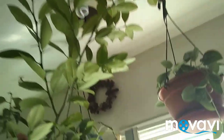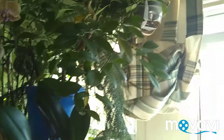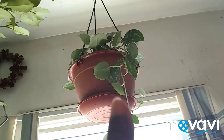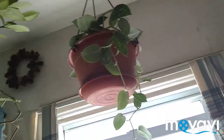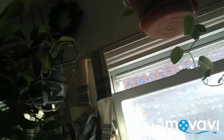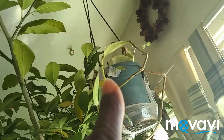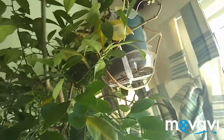This here is Rampur Lime. I moved it yesterday because I figured it would be a good spot for it sitting up here on that shelf. And this is I think it's called Polka Dot Pothos or something like that. It's a pothos. Excuse me. This is another one of those. It's like the plants in the bathroom. It's, oh boy, philodendron. It's a philodendron, not a pothos.